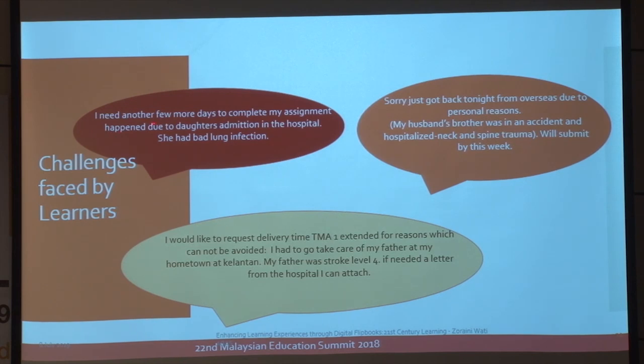I needed another few more days to complete my assignment due to my daughter's admission in the hospital. She has a bad lung infection. Sorry, just got back tonight from overseas due to personal reasons. My husband's brother was in an accident and hospitalized. Neck and spine trauma. Will submit by this week.